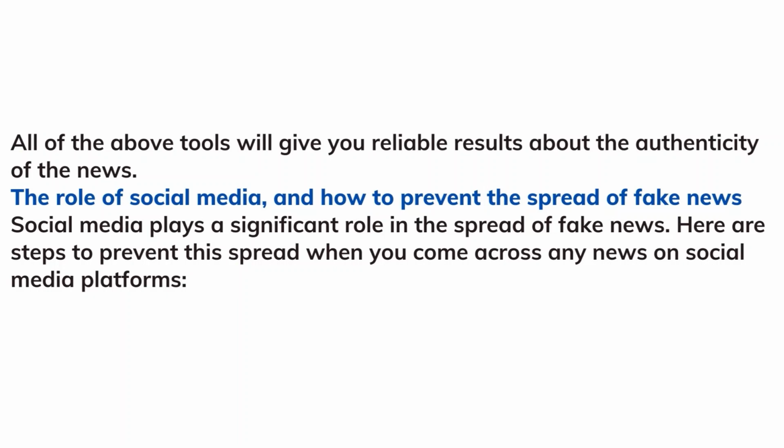The role of social media and how to prevent the spread of fake news. Social media plays a significant role in the spread of fake news. Here are steps to prevent this spread when you come across any news on social media platforms.